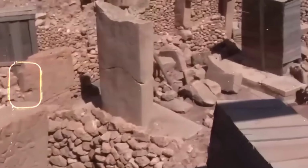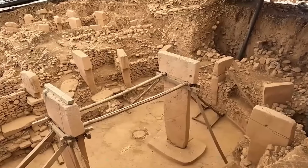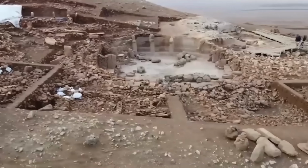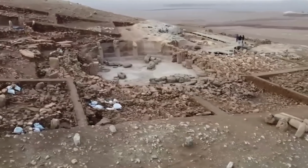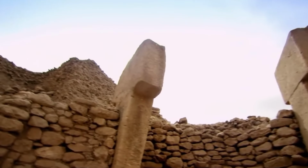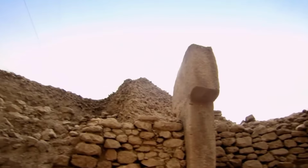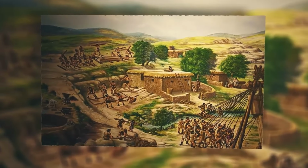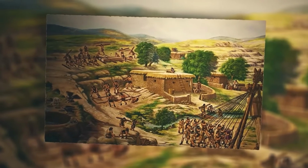Most people think ancient people just hammered away at rocks until they looked right, but the computer found that the pillars were placed with a level of mathematical precision that is scary. The AI looked at the centers of the three oldest enclosures. It found that if you connect the center points of the pillars, they form a perfect equilateral triangle. The sides of the triangle are even to within a fraction of an inch.